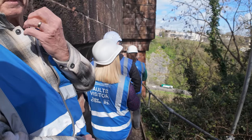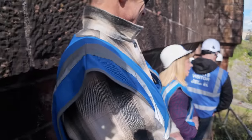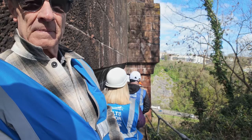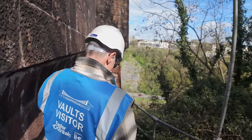Do you get any dribble coming down on the? You do sometimes, actually. It gets a bit messy. So that's a GoPro, is it? No, this is a DJI Pocket 3, and it can film in lower light than your eye can see. Is that right? It's really good.